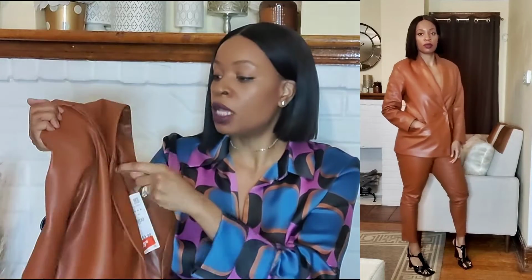So this is the cognac jacket that I purchased. Now it is a little bit boxy and oversized style. It originally was $89.90, and I ended up picking it up in the sale for $49.90, and I purchased it in a size medium. So if you can get your hands on it, it is a definite must-have and a steal from the Zara sale.